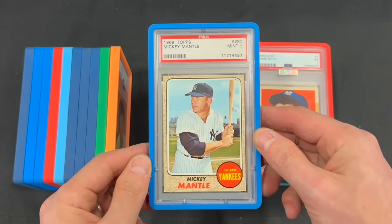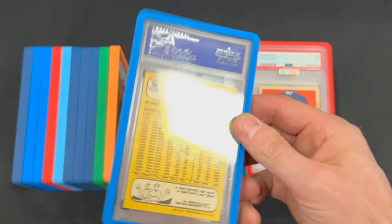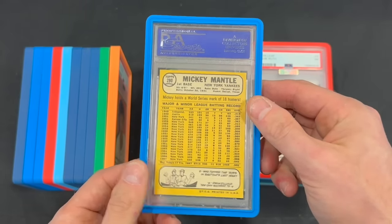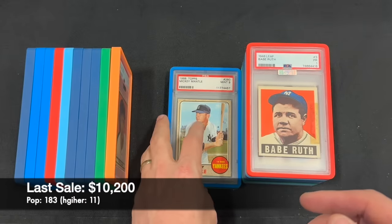68 Topps Mickey Mantle, another PSA Mint 9. Just look at these absolute stunners. This is a second to last card for Mantle during his playing days. It's a pop 183. There are 11 copies higher in a PSA Gem Mint 10. 68's a little easier to get in higher grade than some other sets from the 60s. And you can see it's just barely a five-figure card there.